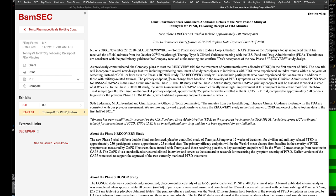The primary endpoint, mean change from baseline in the severity of PTSD symptoms as measured in the clinical scale, is the same that is used in the Phase 3 honor study and the Phase 2 at ease study, but the CAPS-5 primary endpoint will be assessed at week 4 instead of at week 12. In the Phase 3 honor study, the week 4 assessment showed meaningful improvement at this time in the entire modified intent to treat sample. All right, I know nothing about any of this, but I'm still reading. Based on the week 4 primary endpoint, approximately 250 patients will enroll in the recovery trial.